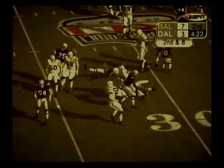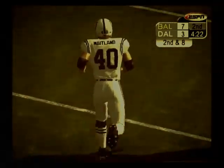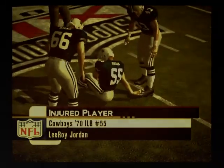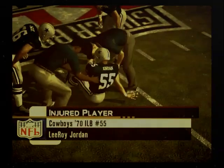First and 10. Ball off the 31-yard line. Number 40 gets the ball again and picks up a couple. It looks like we've had an injury down on the field. As soon as we hear anything, we'll be sure to pass the information along to you.